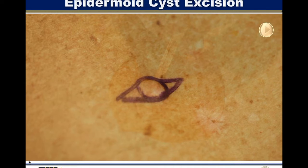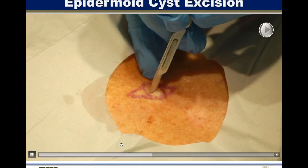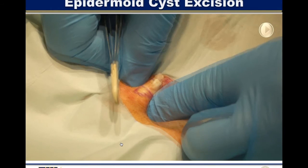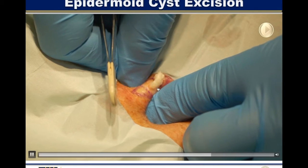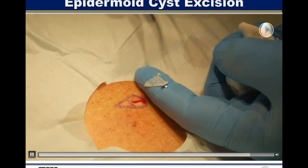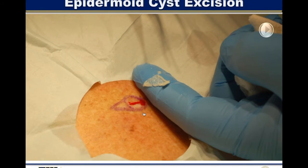So what I do, rather than try to cut a big ellipse, is I make an incision right down the middle. And by doing that, I believe that these capsules are pushed in against the skin because of the pressure of all this material that's on the inside. So once you get that stuff out, you can grab the capsule and pull it out, and it comes out entirely through a tiny little slit.